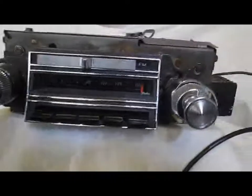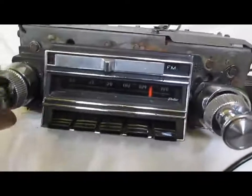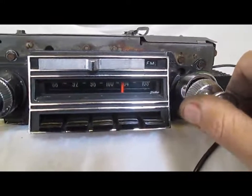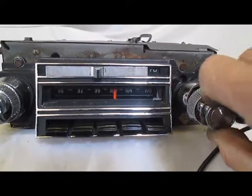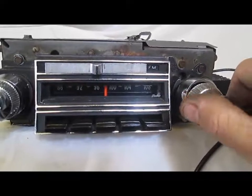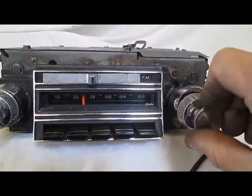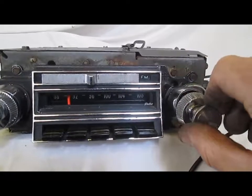Switch over to FM here. Just a little more volume. Anyway, lost the stations. Anyway, nice reception through the dial here.